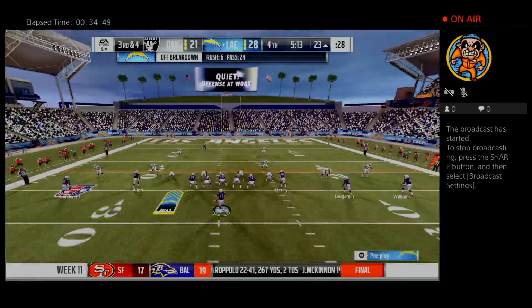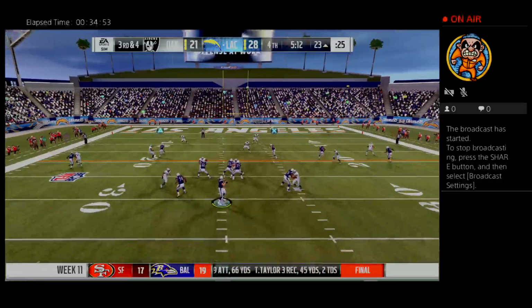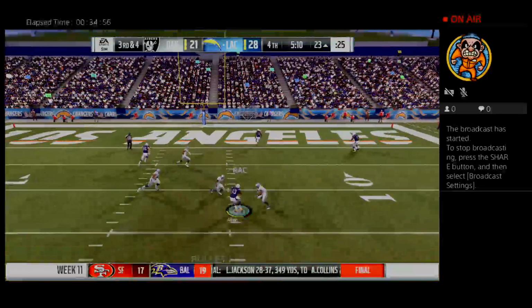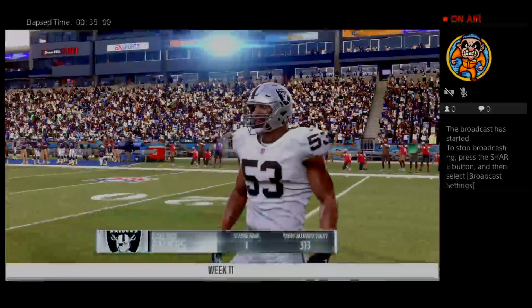Now they face a 3rd down and 4 after that incompletion on 2nd down. Rivers from the gun on 3rd down. And Allen's got it. And down inside the 15, shy of the 10.